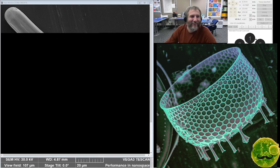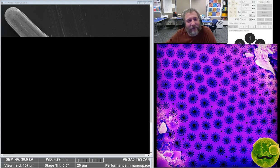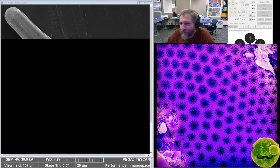Pastry shape. I guess all the diatoms kind of look a little bit like donuts or something, or some sort of pastry.